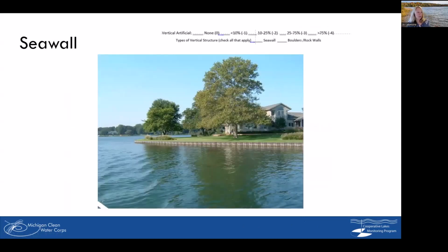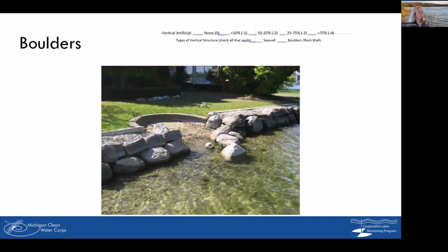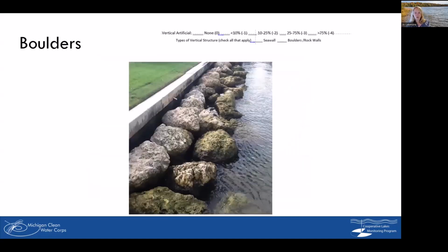Steel seawalls are fairly common. Concrete seawalls are also seen. You may see them made out of boulders that pretty much go straight up and down. Large boulders and vertical walls of rock are considered vertical artificial structures, just like seawalls. And you'll note that here we have a boulder wall in front of a concrete seawall. So it's pretty clearly a vertical artificial piece of erosion control.